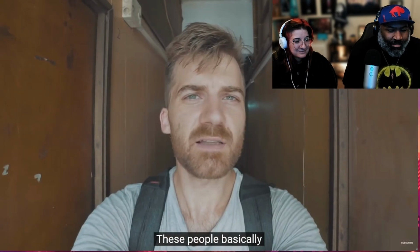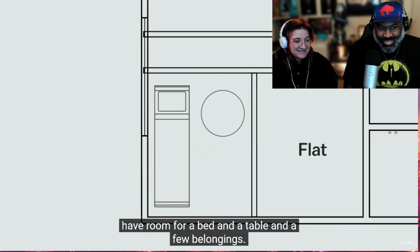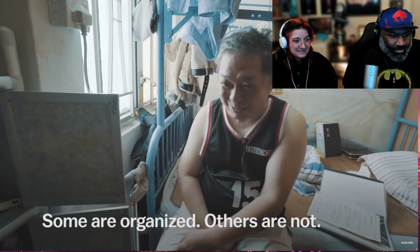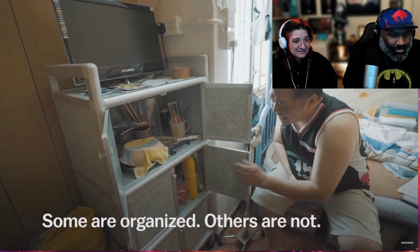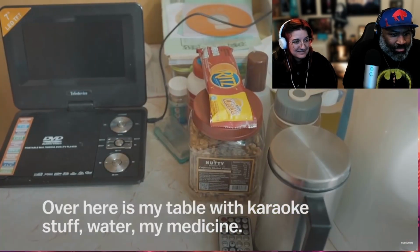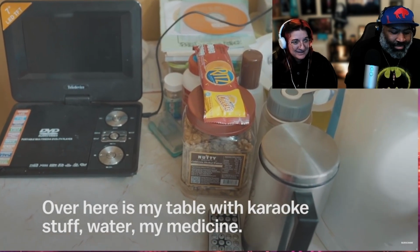So they took what would have been a normal room for an apartment and turned it into tiny units, like six apartments, with a few belongings.